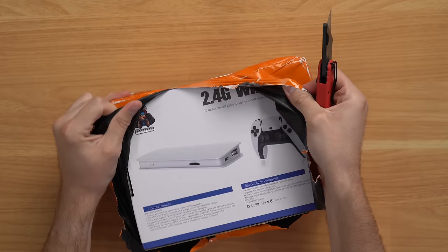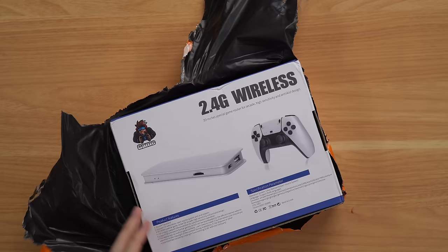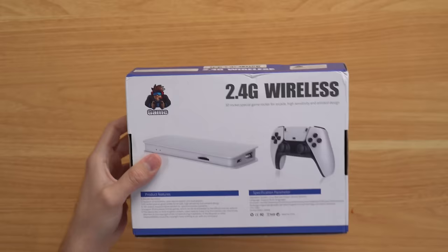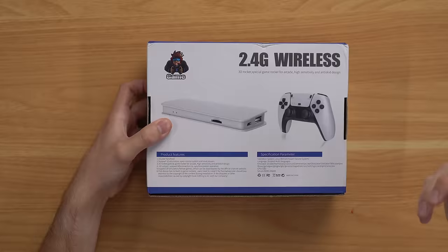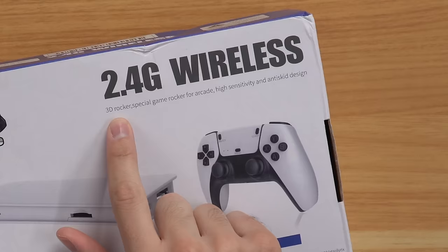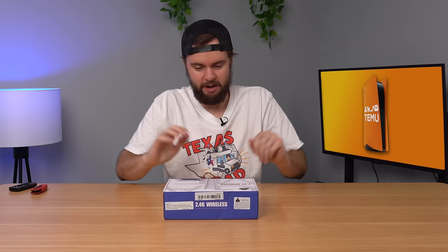All right, here it is. Dude, this thing is already looking ultra sus. We got the 2.4G wireless. I sure hope it connects to the internet if it's advertising that. And of course we have this controller here that looks just like a DualShock 5. We got the PS5 Slim looking thing here, with a USB port and an SD card reader, I guess, on it. 3D rocker, special game rocker for arcade, high sensitivity and anti-skid design. Here on the front, that looks pretty sweet. Honestly, if the PS5 Slim looks like this, I'll be happy, maybe. We'll see what it looks like on the inside of this thing.